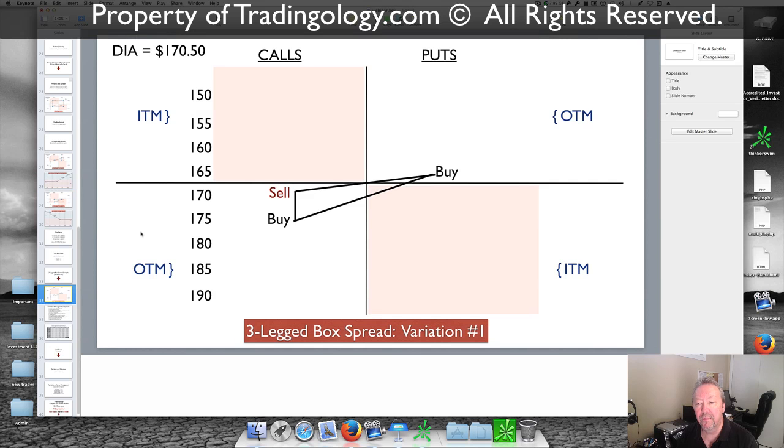Typically a three-legged box spread that we put on, if it's a long three-legged box spread, we give it a little bit more time, but generally the expiration dates that we're looking for are anywhere from 6 to 9 months out. We don't use 30 days to expiration. We don't use options that are 60 days to expiration. We don't use 90 days. Generally, we're looking at anywhere from 6 months to 9 months in expiration.